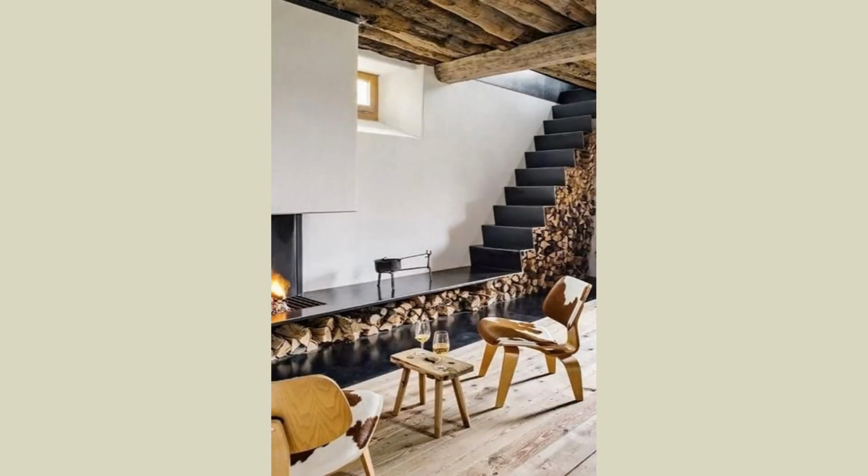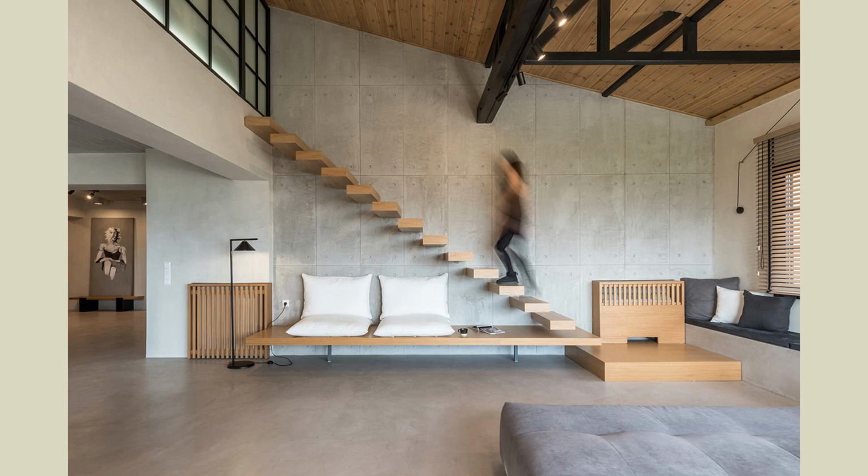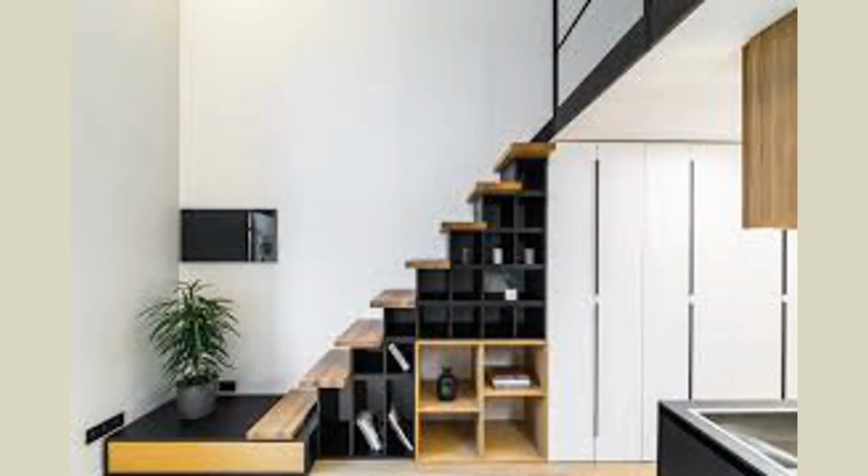Utilize the vertical space. Use stackable containers or shelves to maximize the vertical space available. Maximize the corners. Use corner shelves or baskets to make use of the often unused space in the corners of the cupboard.